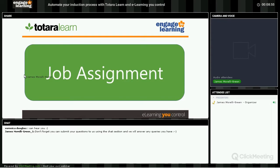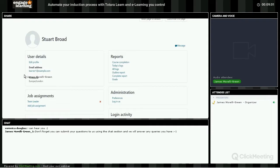So let's have a look at a user. So we've got Stuart Broad here, who happens to be playing cricket for England right at this moment, although hopefully he's in the dressing room because it's not his turn to bat yet.